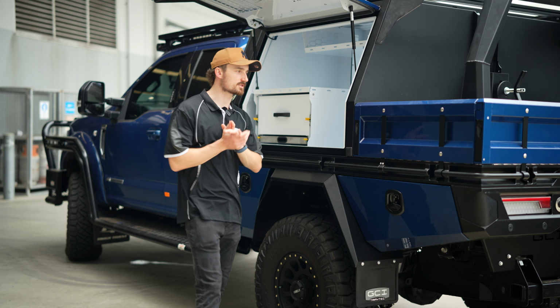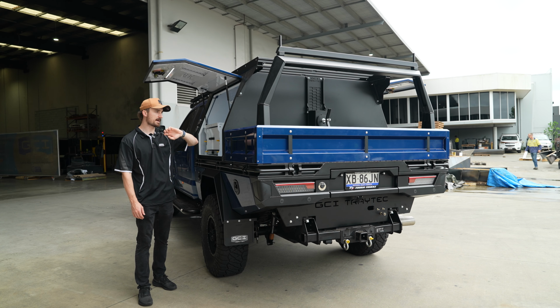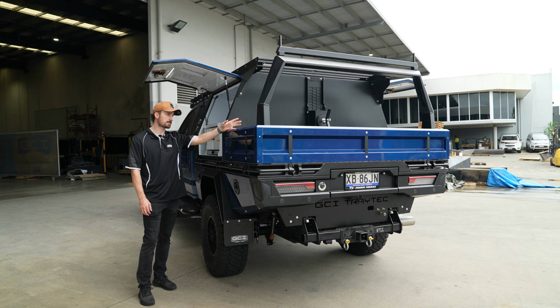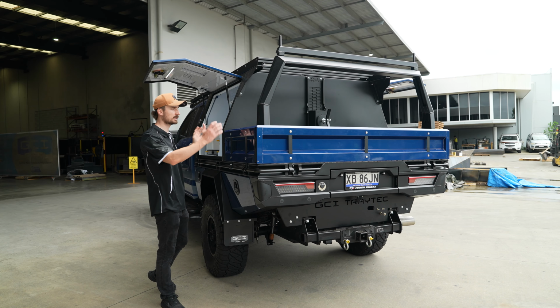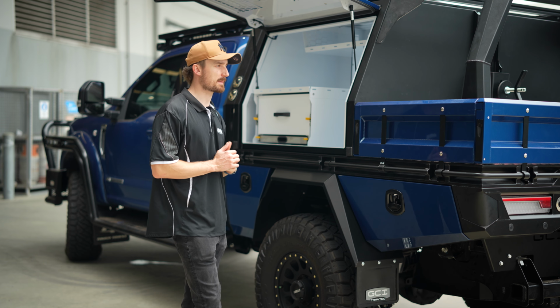One of the advantages of having the shorter canopy is the deck space on the back. 1262 means it's got about 1 meter here on the back. The customer uses this for work and play, so he needs that deck space so he can throw his hay, tools, whatever he wants on the back there, and there's plenty of storage. So 1 meter by 2 meters, it is quite a usable large space on the back.